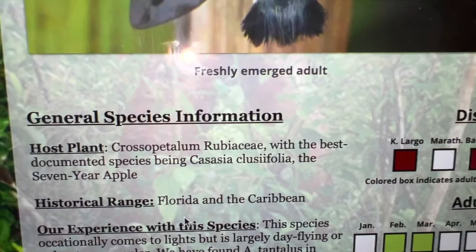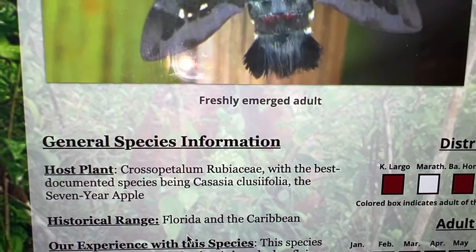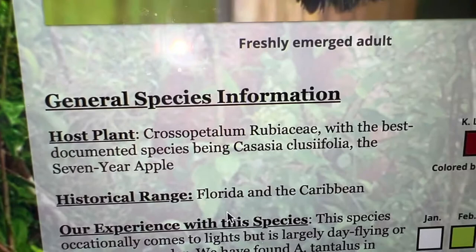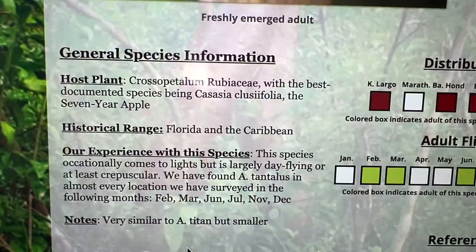a couple of different host plants. We've got Crossopetalum, which is probably the best known documented host plant, and Cassine xylocarpa, the 7-year apple. So we've got 7-year apple and Crossopetalum, and they are both, you know, in the Randia family. Randia is another one that they'll feed on. They readily feed on those different species of plant. So here's the Crossopetalum right here.